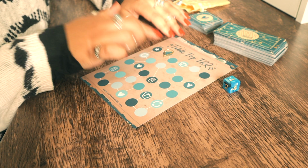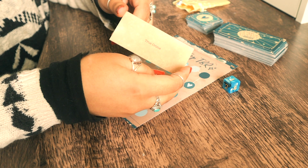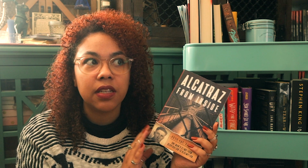Okay, so the first one is a true crime book. For the true crime pick, I ended up going with the closest thing that I have, which is Alcatraz from the Inside. I got this in summer 2019 when I actually visited Alcatraz for the first time. Born and raised in the Bay Area, never been to Alcatraz, but it was a really awesome experience, and I ended up getting a couple of books at the end of it. This one I believe was written by one of the inmates about his experience. I believe he had a lesser crime, and I think he talks about some of the different people and things going on in there, and I thought it would just be interesting. So that's the first one.